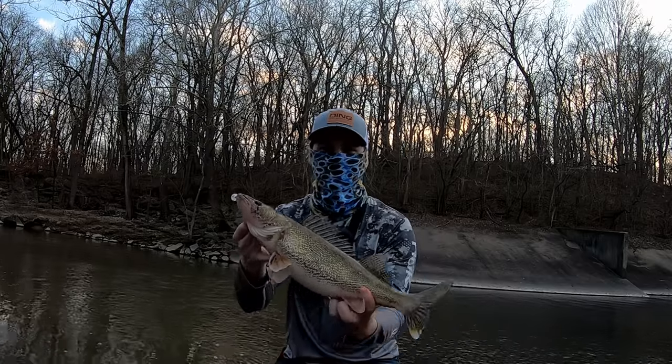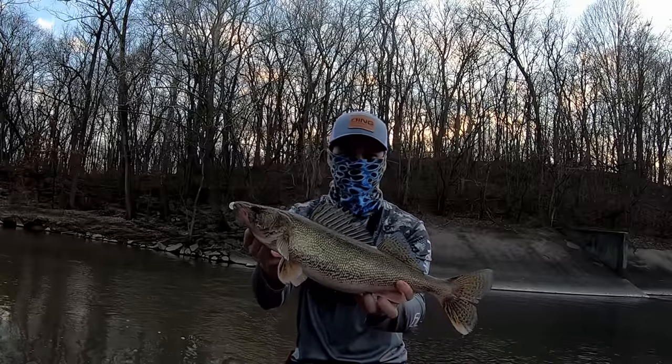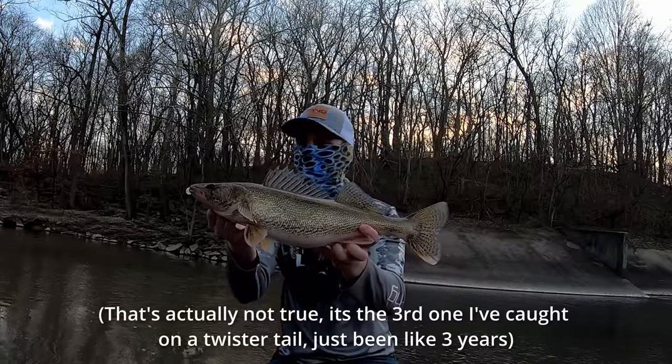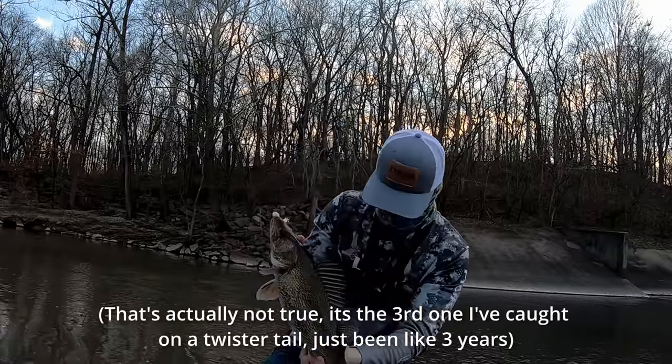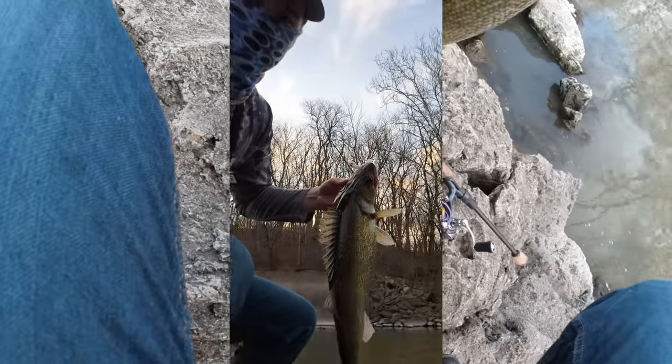You know what's funny? They say that twister tails are the best walleye slash Saugeye bait. This is the first one I've ever caught on a twister tail. Seems kind of weird, but whatever. I'm hyped, guys. I'm so hyped. I'm gonna set that there.